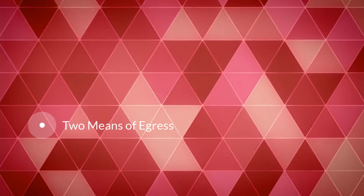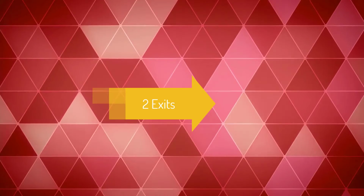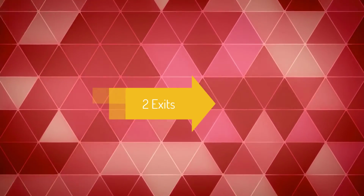Number 3, 2 means of egress. Has to have 2 ways out of the bedroom. Traditionally, these would be a door and a window, some way of getting out of the home in case of an emergency.